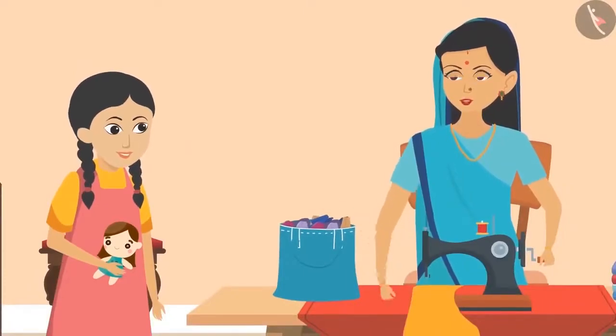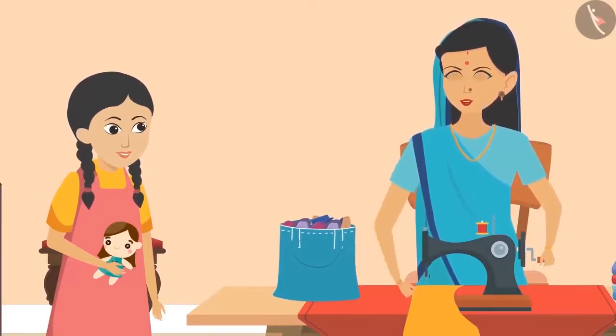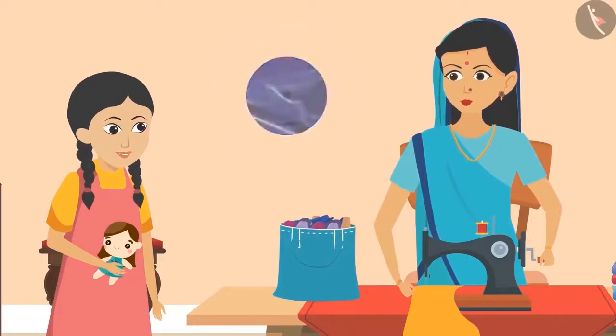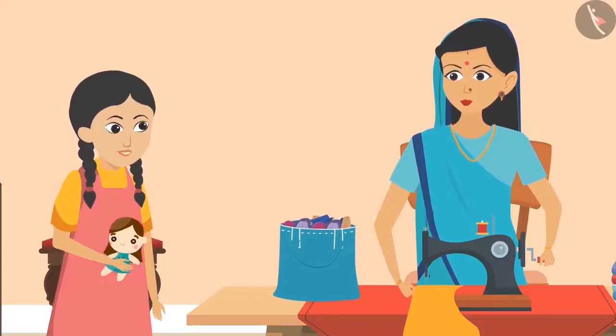Sunaina, India is famous all over the world for making different kinds of clothes. The dress of each province of India is different, and the clothes which are made there are also of different types: cotton, silk, velvet, woolen. All kinds of cloth are made in small factories and workshops. Sunaina, if you look at the clothes carefully, you will know that every cloth is made up of weaving threads. Oh yeah, it looks like a thread mat.